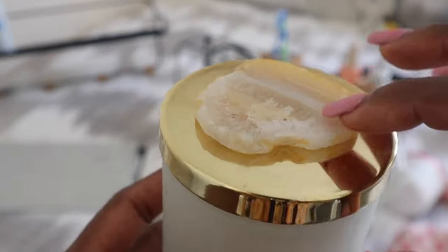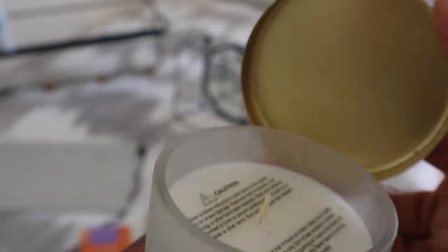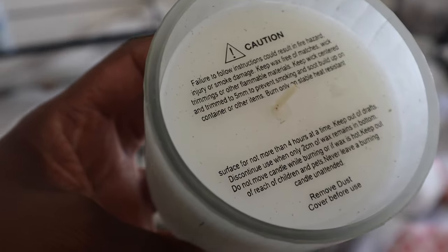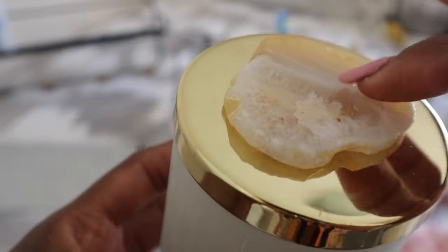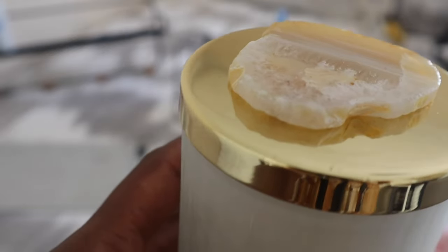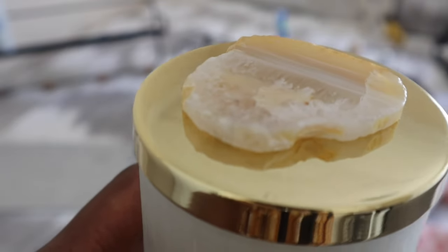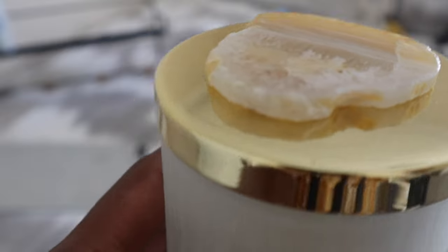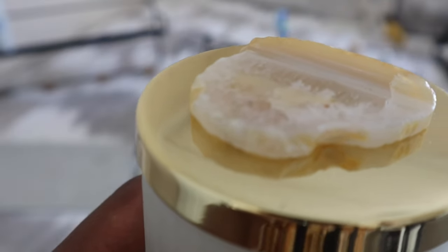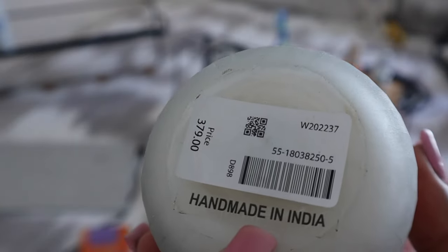The candle is from At Home. I purchased it yesterday. I love the stone and this gold top. I have not used it. I'm planning to actually use it when I'm taking a bath. In the bathroom, I also want to have a floating shelf just on the side of the bathtub, so that I get to place my candle, my coffee, and whatever else I would like to put there. I purchased this at Home.